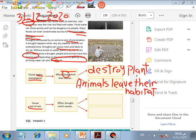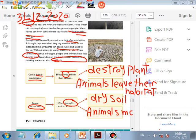Cause: lack of rain, very little rain or no rain. The effect is a drought. The drought makes the soil dry. And animals move to find water. Animals will move to look for water because there is no rain.